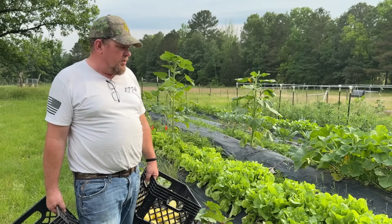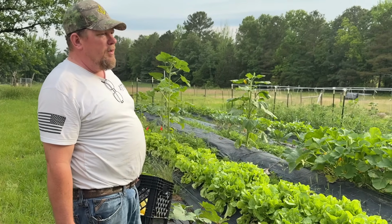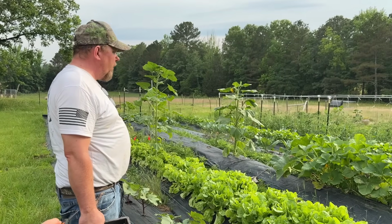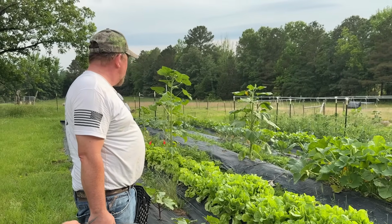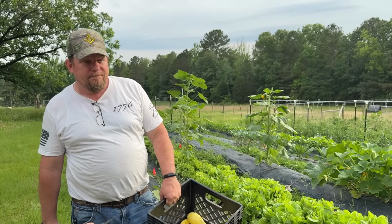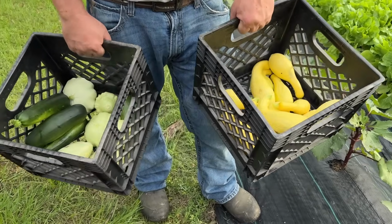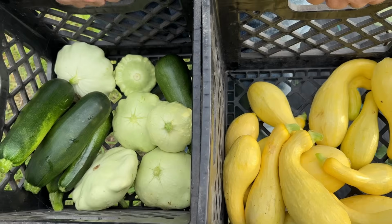Once this okra starts popping off, once those beans start popping off, the tomatoes, broccoli, kale, collards, cabbage. It's a little late for the cabbage. We'll probably eat that ourselves. But there we go. That's what we got. Just get another close-up shot just in case.